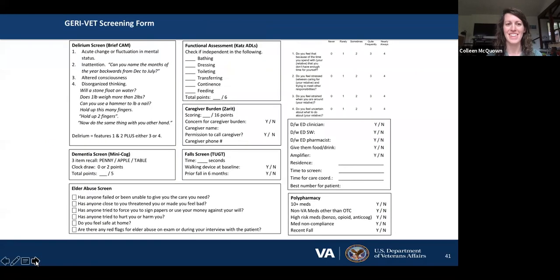All right, next slide. This is an example of our geriatric screening form, and all of this is one side of the form. We have a double-sided form, but all of the screens that our ICT does.